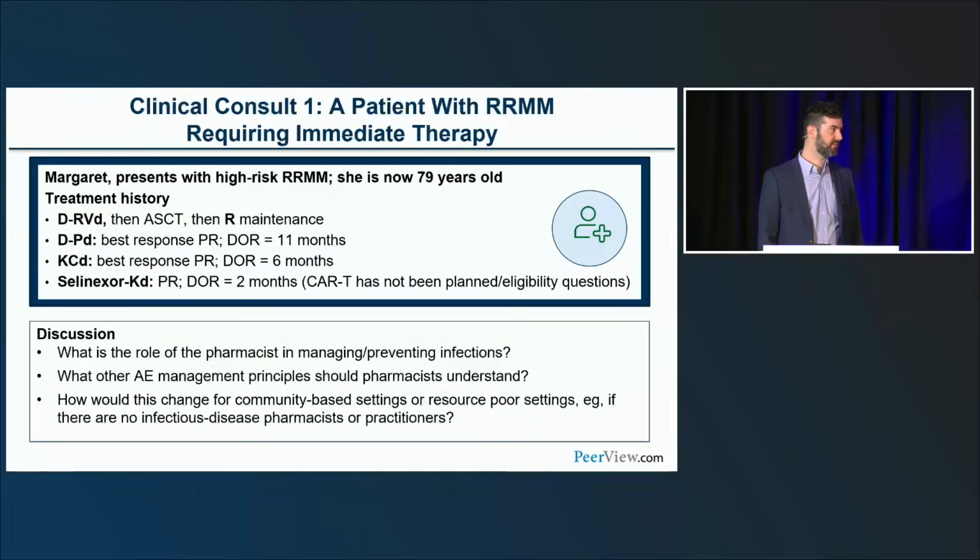Any thoughts with how that might pan out, or what you do at your centers for education or referrals for those patients?